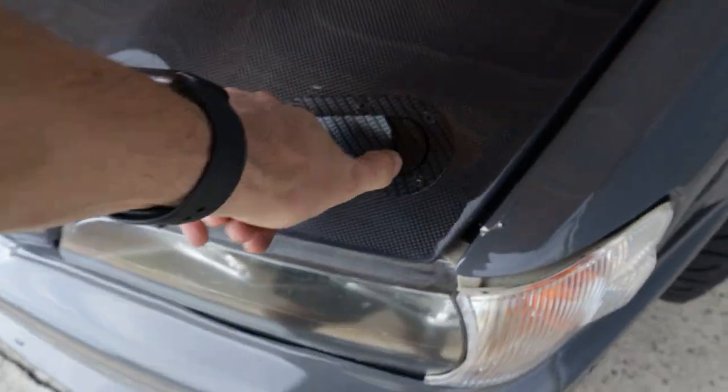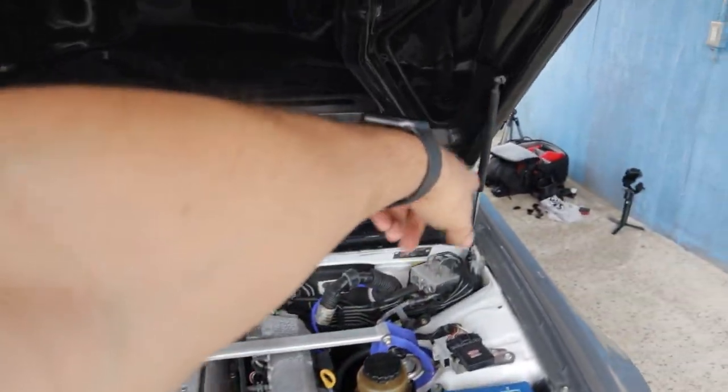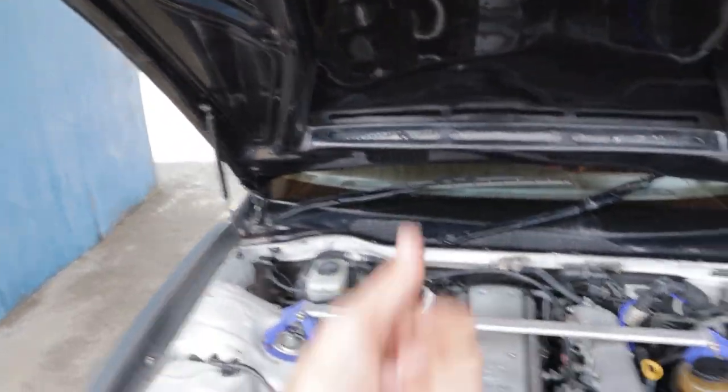These are the smoothest hood clip things, pins, whatever you want to call them, that I've ever had. And because the thing is so light now, it goes up so beautifully. Even if you have old busted gas struts, because you have a carbon hood, it's so light, it just lifts it up and holds it up no matter what. So that's kind of a win there.